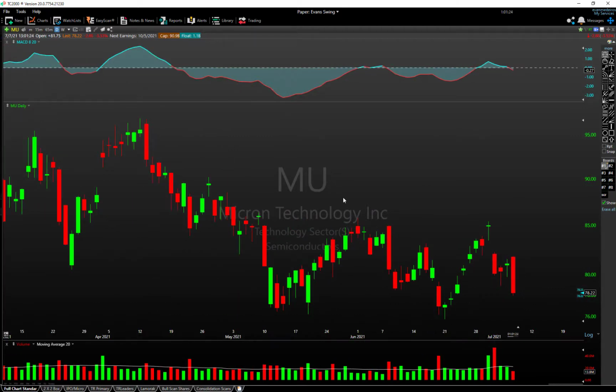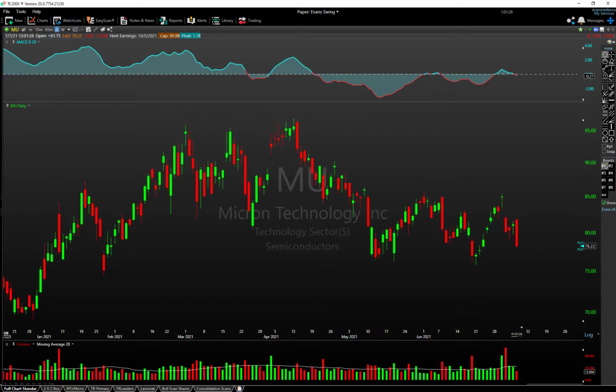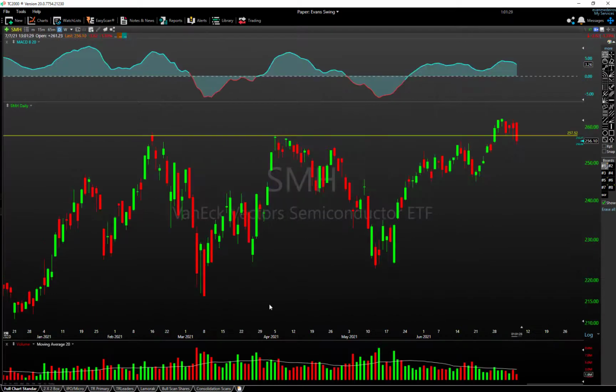So MU, you can see here, is in the semiconductor space, and semiconductors generally here have been doing pretty well. Although remember last week, I think it was last week, or was it 2 weeks ago? Yes, it was last week. We talked about this. This was a trade idea on a false breakout up here.